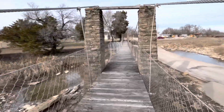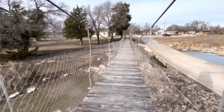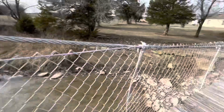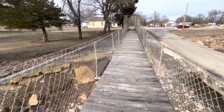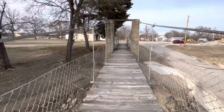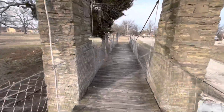A little bounce right there. Pretty sturdy. Definitely getting a little bit wobbly right here. Bouncing. And we're back to being a little bit sturdy now, so that's pretty cool.